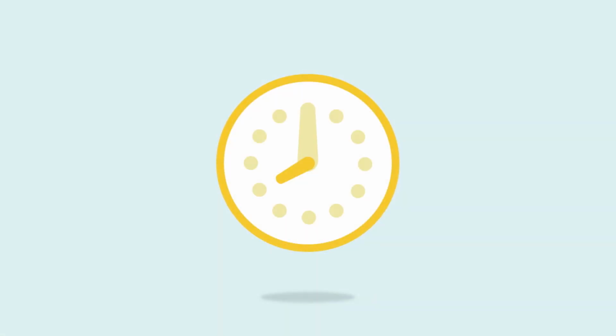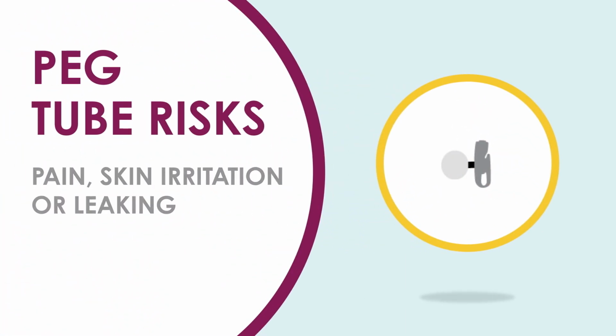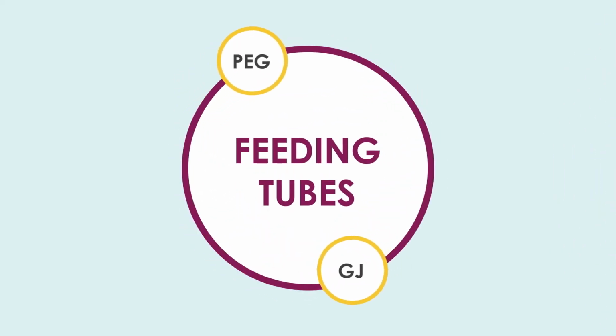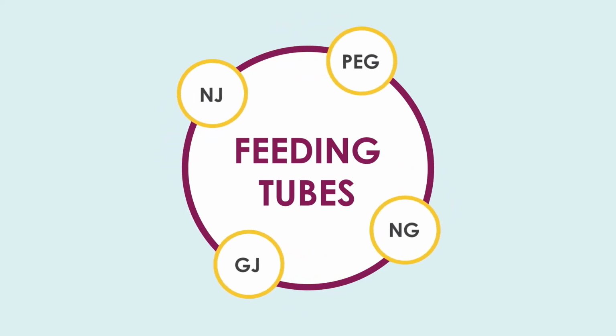PEG tube placement is overall a safe procedure which takes 20 minutes or less. Common complications include pain at the G-tube site, skin irritation, or leaking. Rare complications include bleeding, infection, and damage to nearby organs requiring further surgery. Your doctor will help determine which method is right for you and your child. Consult a medical professional for further questions or concerns.